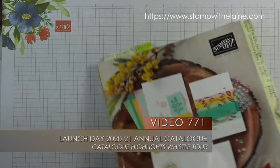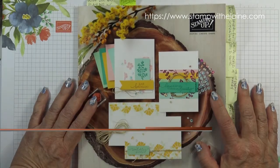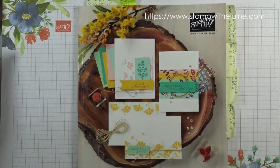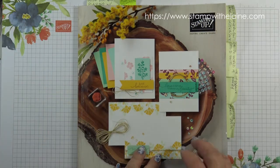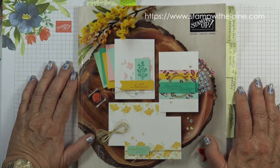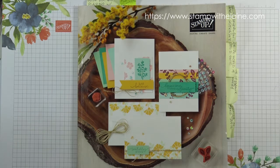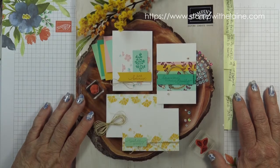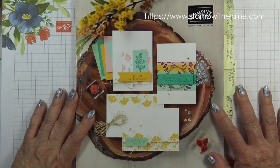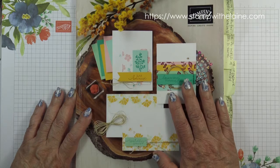Yay! The new catalogue for 2020 to 2021 goes live today. At the time of the order, I didn't have the new 2020 to 2022 In Colour inks available. Demonstrators and customers alike will have to order them today. I'm so pleased I can now officially share the inside of the catalogue with you. You'll notice that it's a little smaller.